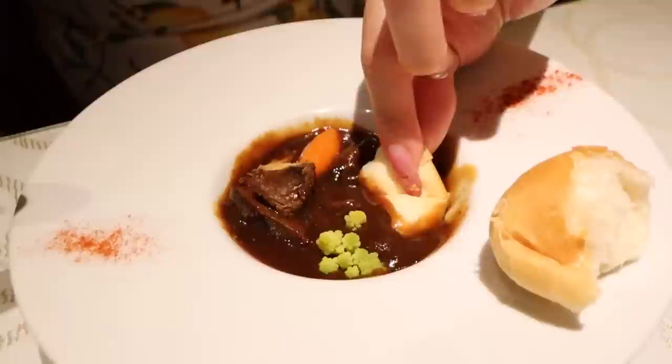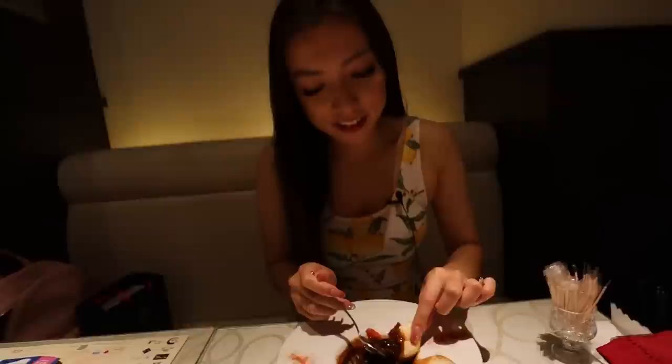Next course, the soup. It's just me eating now. Look at this cute little bread. Oh, it's hot. So soft. Look at that. Wow. Cheers. That's pretty good. It's like a beef stew. Full of flavor. Beef is okay. A bit chewy.